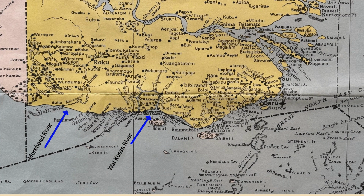The Tugeri headhunters attacked villages on the coast and on islands like Boigu and Saibai. They also travelled up rivers such as the Moorhead and Waikusa and attacked any village they found. The village people had little defence against such fierce attackers who came in large numbers, often 300 or more at a time. They destroyed whole communities and villages were abandoned.